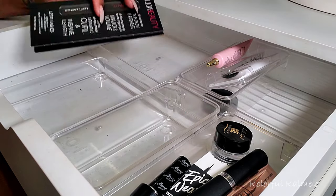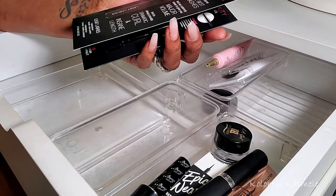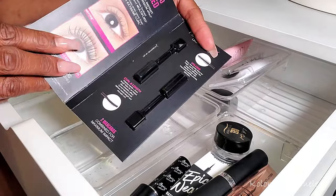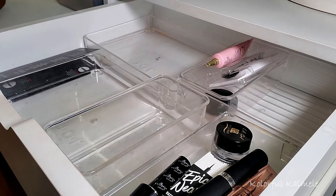Now, this is in here because I wanted to try this out. I guess I got this from Sephora or something as a sample. This is the Huda Beauty Best Lashes, and they give you two little samples of mascara in here. I haven't tried it yet, but I'm keeping that in there because I do want to try it.